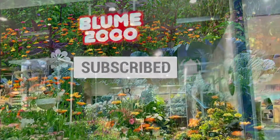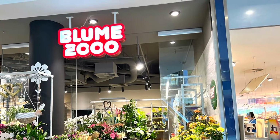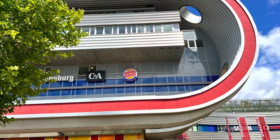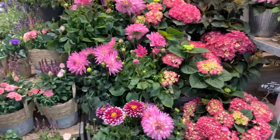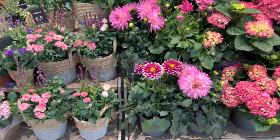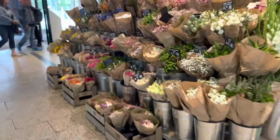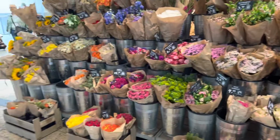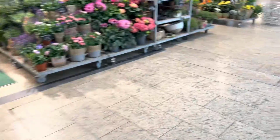I am here at the mall in Berlin and I saw some beautiful flowers in this flower shop, and I decided to share with you guys so that you can see what's going on in other areas. Here at the mall, this is the flower shop and they have some beautiful flowers and everything looks great, even with the containers. Nice presentation over here. So I just decided to share this with you guys so that you can see what they have here in Germany.